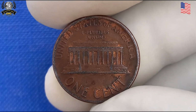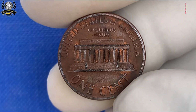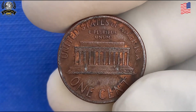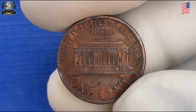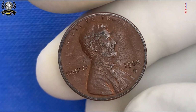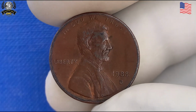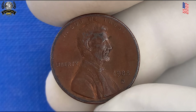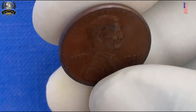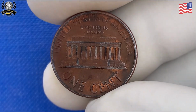As we wrap up, the 1988 Lincoln 1-cent penny may not have been designed to be a collector's item, but for those who understand the world of numismatics, it's a coin that holds great intrigue and potential value. From its role in the history of U.S. minting to its rarity in pristine condition, the 1988 penny continues to be a valuable and fascinating piece of American currency. So, next time you come across one of these coins in your pocket or your collection, take a closer look. It could very well be worth more than just 1 cent.